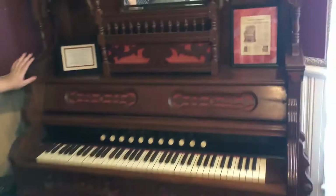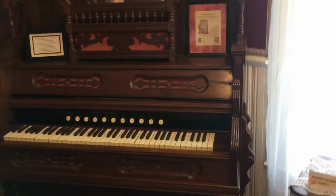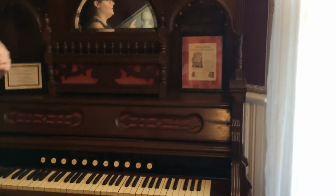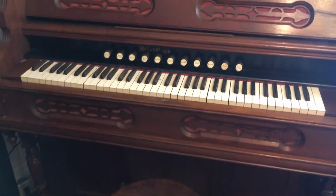So this is our church organ. We love him. He's really, really heavy. It's so beautiful. And he's got the mirror so that you can play, but then watch for when to play and what to play. Does it still play? No. He sounds real bad. But we still love him. It is very beautiful. I like it.